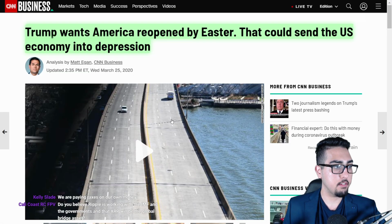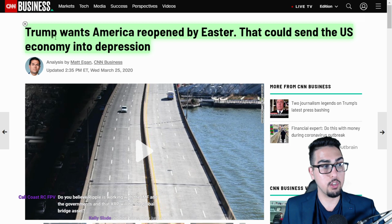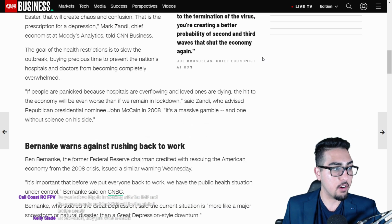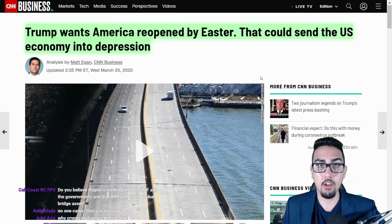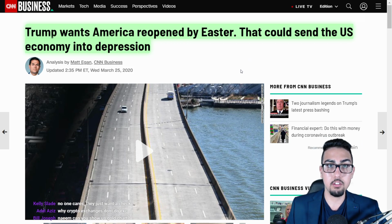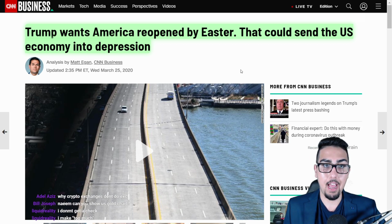So I want to finish off here and go through this article. It's very important here. Trump wants America reopened by Easter. That could send the U.S. economy into a depression, right? Very possible that can happen here. So understand, if we are back into the Great Depression, then things will start to go down. All markets will start to go down. And I think Bitcoin will really be put into a position of power at that point.